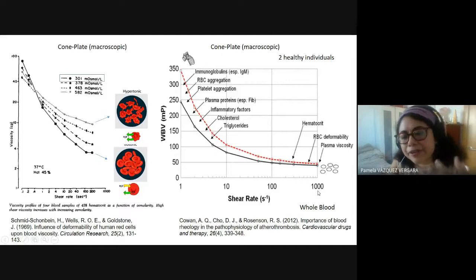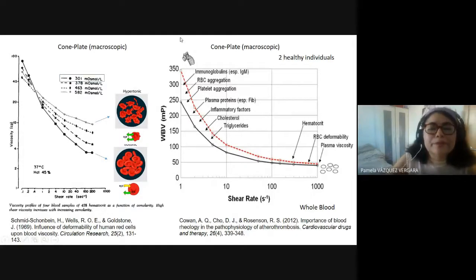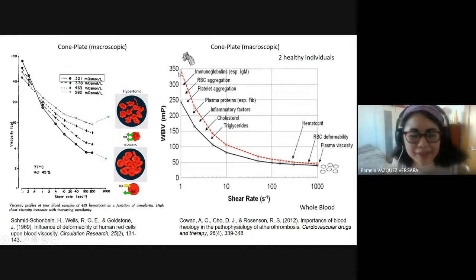But if you go to higher shear rates, you will see the effect of only the blood cells, because everything else is neglected, and the higher weight for the viscosity is only related to the red blood cells. This makes us think that if we have a big shear rate range, we might be able to see changes in the rheology related to inflammatory factors, cholesterol, and triglycerides, which are related to the health of an individual. So we think this is a very promising method of diagnosis.